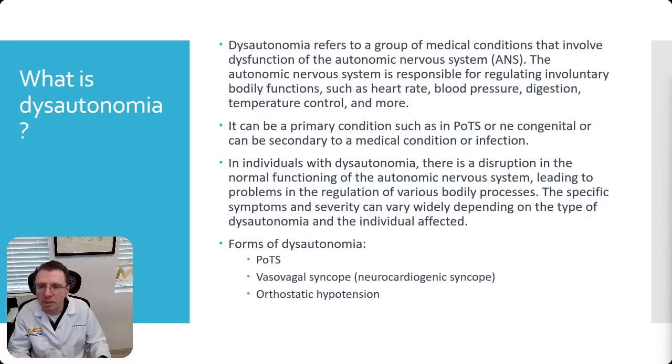What is dysautonomia? It's a combination of several medical conditions that cause dysfunction of the autonomic nervous system. Now, the autonomic nervous system is responsible for regulating many of the involuntary bodily functions, such as heart rate, blood pressure, digestion, temperature control. And it could be a primary condition, such as in POTS. POTS is an actual condition that causes dysautonomia, or it could be congenital or secondary to a medical condition or infection. So there's a disruption of the way the autonomic nervous system functions. And this leads to a lot of problems with regulating various bodily processes.